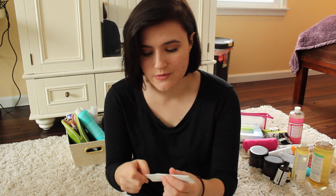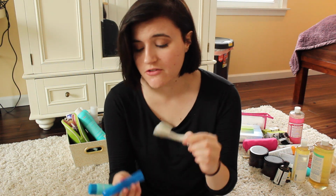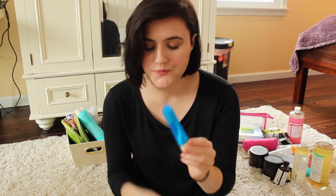These are just some really, really pointy tweezers. I'm pretty sure these are for taking splinters out, so I'm going to put these in our bathroom downstairs with the medicine and stuff. This is a travel toothbrush, which is kind of gross inside. I think I'm going to throw this away. If anything, I'm just going to bring my actual toothbrush with me traveling.